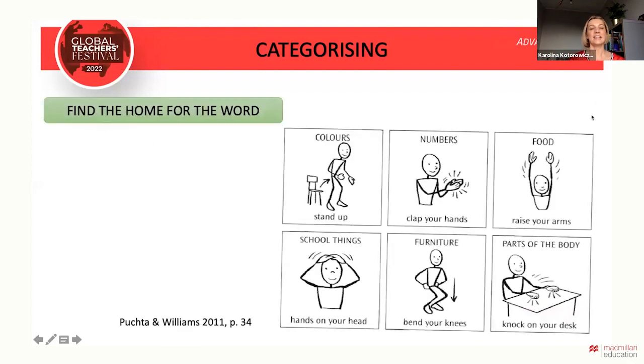So, again, the activity that I'd like to show you, with a very nice name, is again from Puchta and Williams. This is called Find Home for the Word, which is very nice for young learners because just categorizing the words or putting the words into different categories is not the best. I mean, it's okay, but it's not so nice, I would say. This one says find the home for the word, but before students do this, there are different gestures and movements assigned to different categories.